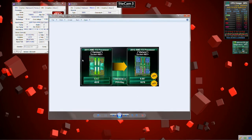Moving on, we're going to look at this slide, and we can see from the Zambezi, the Bulldozer, in Cinebench and POV-Ray. I've never used POV-Ray, but I am familiar with Cinebench. So the Bulldozer got a 5.93 in a multi-threaded test, and Vishera scores 6.85 in the multi-threaded test, which is a 15% improvement. When I tested mine, I believe I got about 6.9 on the multi-threaded test, so it was a very impressive score.